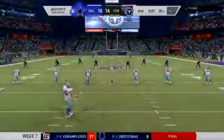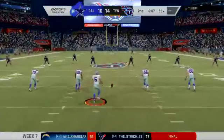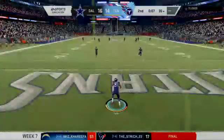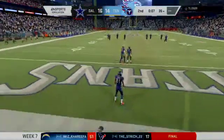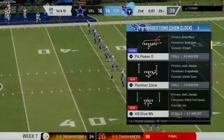Isn't this fun the way that this is unfolding? You're exactly right. The late drama, 3 points go up on the board, and we go into the half with a new leader. And this will be a touchback as that sails over the end line.